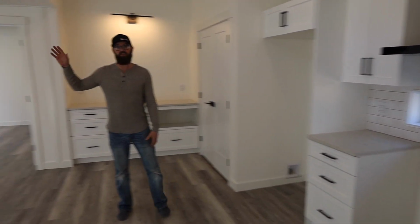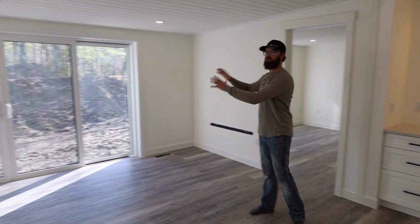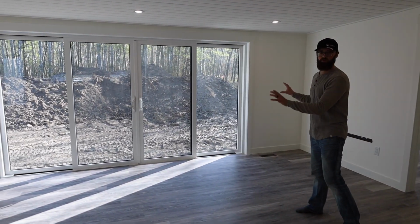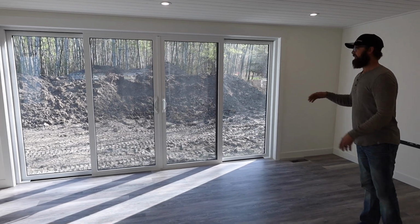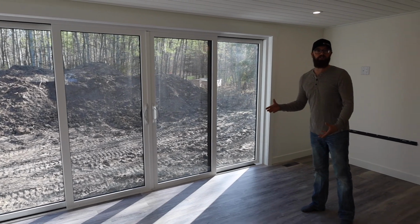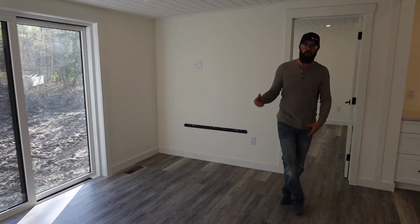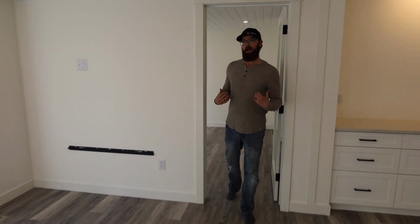Eventually, they're gonna have a screened room out to my right here that lets them enjoy that beautiful space that you can see outdoors through this great huge door. It'll allow them to entertain outside, use that space more efficiently, rather than have to get everything inside the home. On this end of the house, we have the master bedroom.